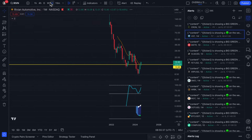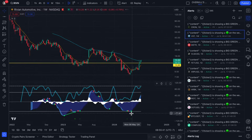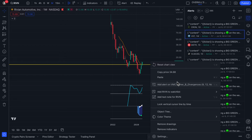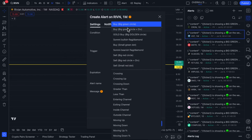But when you're on a weekly or a monthly, you can buy any green dot on the weekly down here or the monthly, because those are the most accurate. If you want to set alerts for that, all you have to do is right click on the indicator and hit add alert.